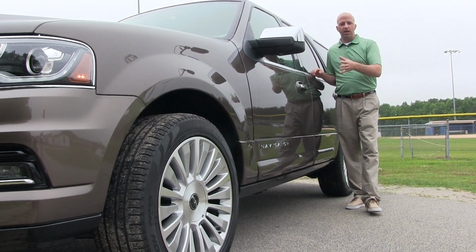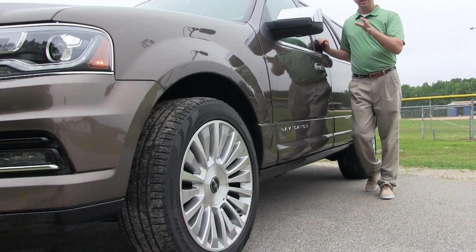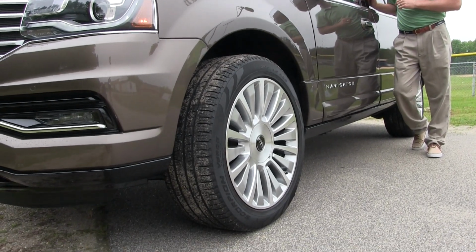Lastly is what you're sitting on. Now, this is 22-inch wheels. There are standard 20-inch if you prefer.